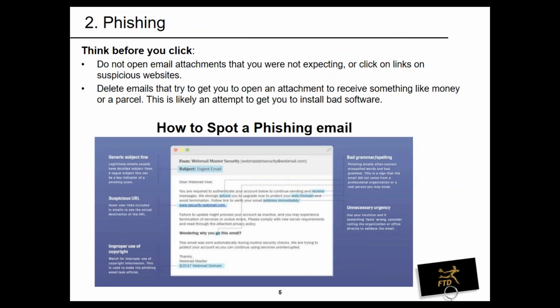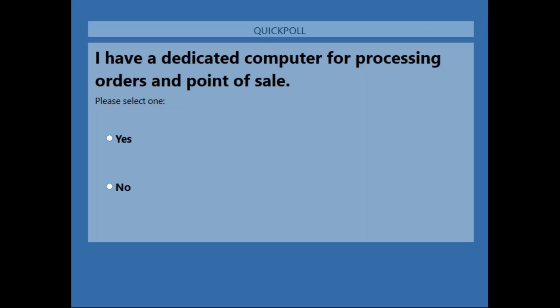Phishing attacks. Mike, do we want to roll out that poll? Yes, we did. Sorry. Thank you. No problem. Yeah, so we do have a poll question.